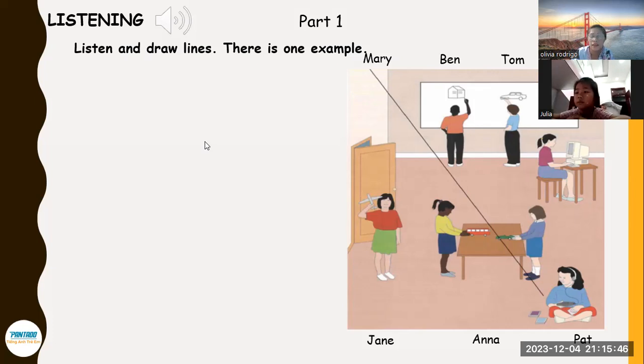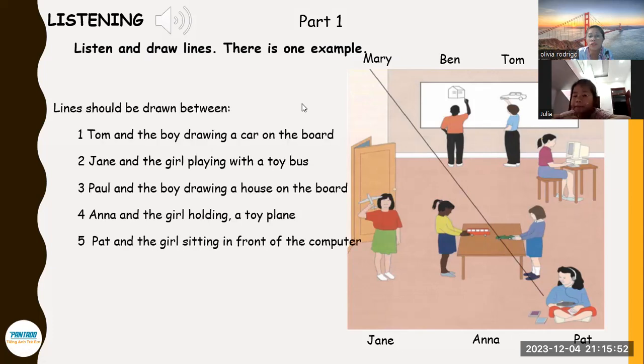Okay. Listen. First, we have Tom. Where is Tom? Tom is number one. The boy drawing a car on the board. Can you see? Julia, this is Tom. Tom is drawing a car. Okay. Next. Where is Jane? Oh, Jane is here. Jane is playing with a bus.